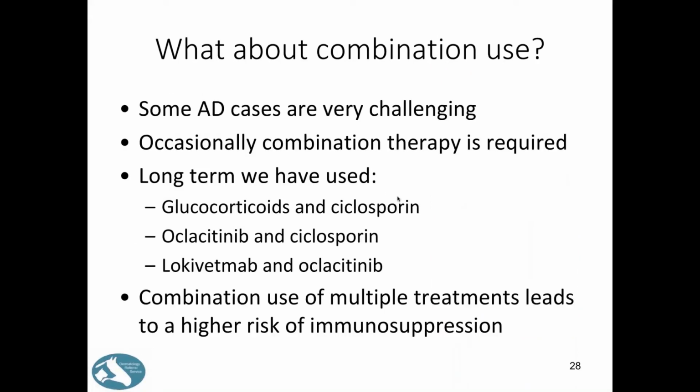So what about this combination use? Some cases of atopic dermatitis are extremely challenging to manage. Occasionally we do need to use combination therapy, and the combinations that we've used have been glucocorticoids and cyclosporine, oclacitinib and cyclosporine, and lokivetmab and oclacitinib, so Cytopoint and Apoquel. What you should be aware of, though, if you're going to use these combination therapies, is that with the use of different immunosuppressive drugs, glucocorticoids along with cyclosporine, you start to suppress different arms of the immune system, and there's a higher risk of disease associated with immunosuppression in those cases.